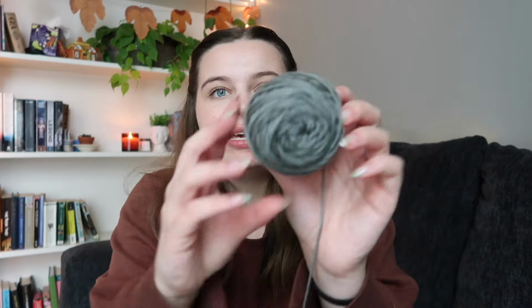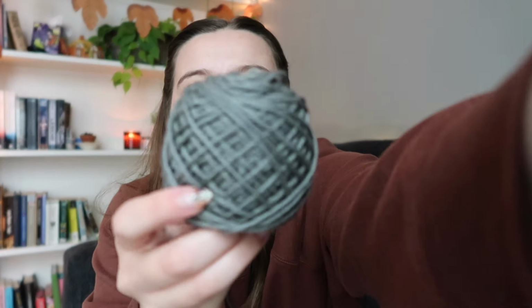And while we're at it, I might as well quickly share my other sock project really quickly. So I am knitting a pair of socks for my sister using yarn from Oaken Fiber. It's on her DK weight base, and the color is Robin's Egg. I'll just show you the color.